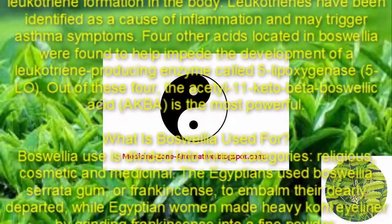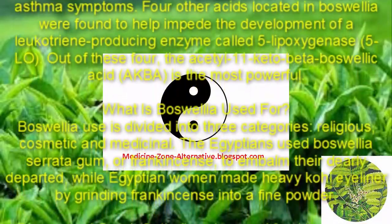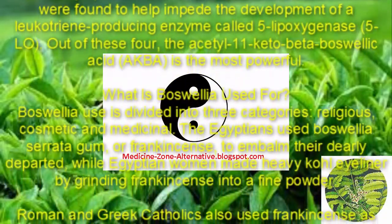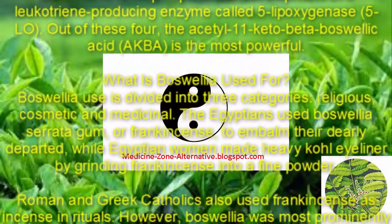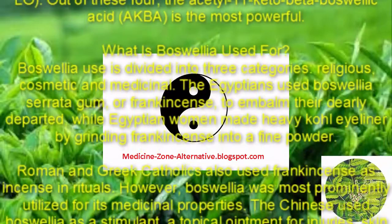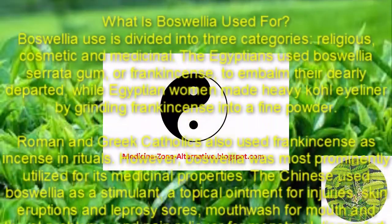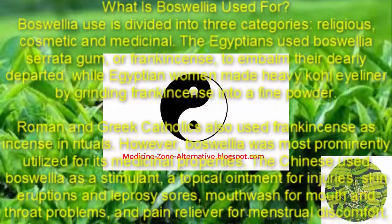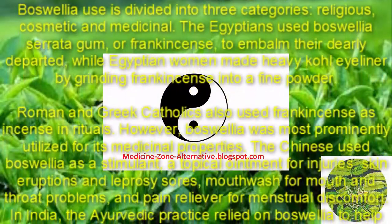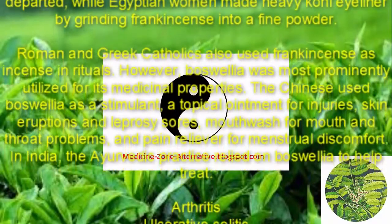What is Boswellia used for? Boswellia use is divided into 3 categories: religious, cosmetic and medicinal. The Egyptians used Boswellia serrata gum, or frankincense, to embalm their dearly departed, while Egyptian women made heavy kohl eyeliner by grinding frankincense into a fine powder. Roman and Greek Catholics also used frankincense as incense in rituals. However, Boswellia was most prominently utilized for its medicinal properties.